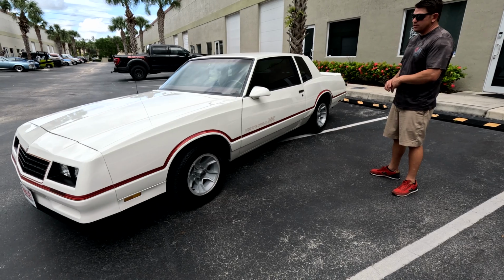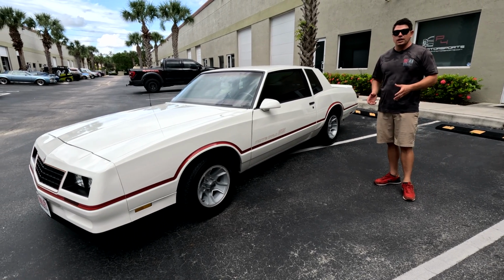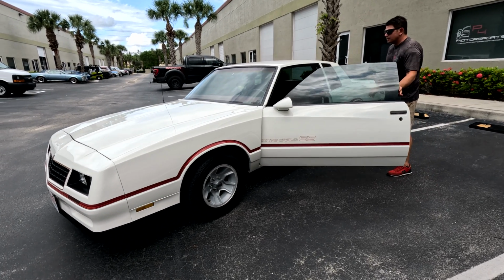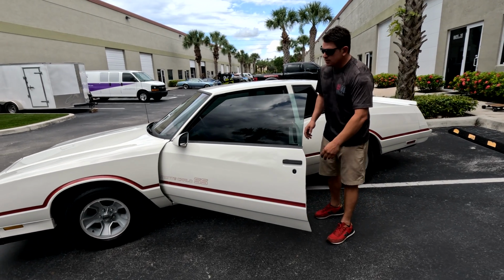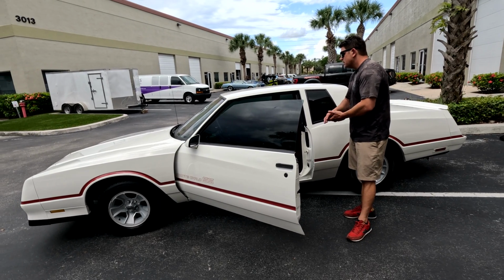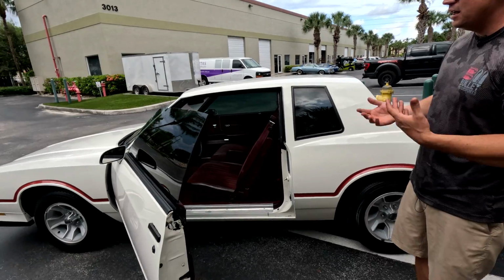Wheels and tires are in great shape. Tires have about 60% tread left, and we'll have the date codes in the actual description. When you open up the doors, they open up nicely. I do see a little bit of wear on some of the rubber components, so all of the seals. But other than that, the interior is nice. There's no foul odors. Dash cap has been covered, so it has a plastic cover on it, and we'll go over that when we get inside.